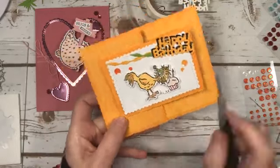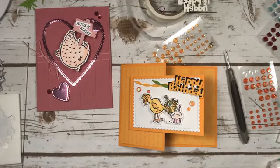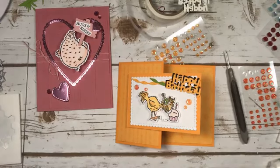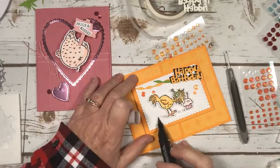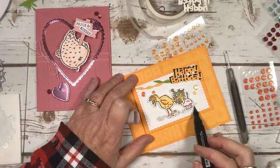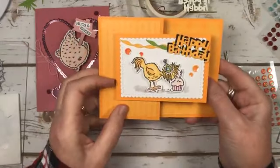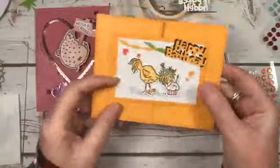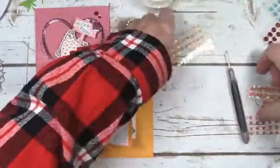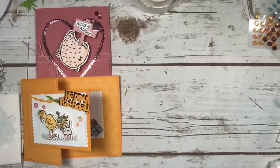I could take some light granny gray granite. Maybe just do like a little shadow. There. Not sure that does anything, but it makes me happy. All right, there's our second card. We'll put this away because we'll use it another day. Get these out of the way. And the last one is more farm themed.